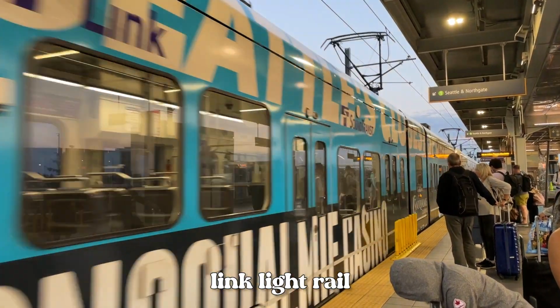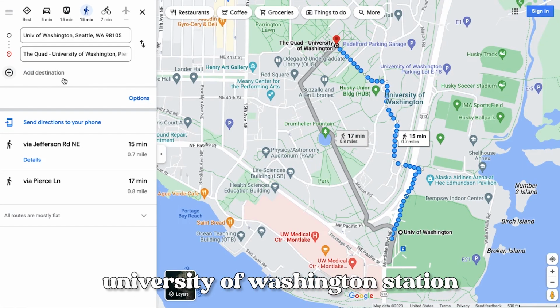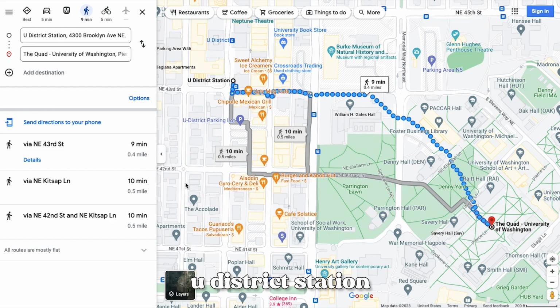You can easily get to campus by taking the Link Light Rail. You can get off at the University of Washington station or the U District station.